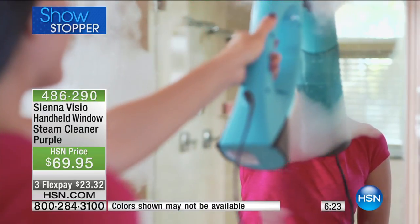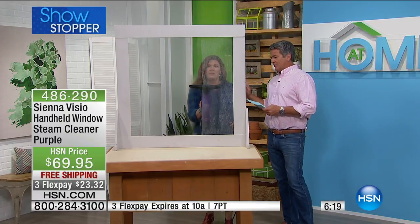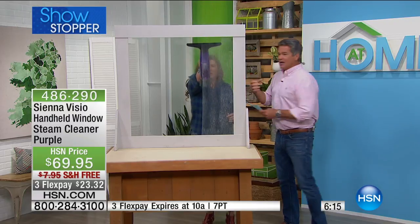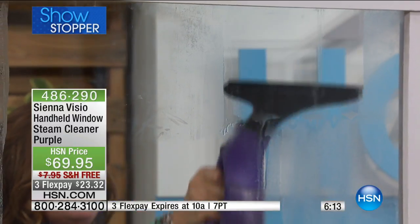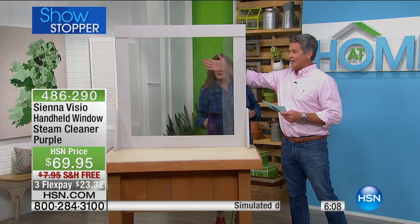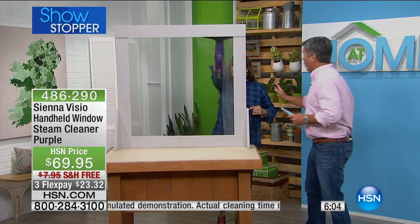It's so great. And you know what I love too is for a lot of folks at home, especially some of our senior friends out there, my mom included, she doesn't want to have to spray, wipe. This is a one shot deal. The steam comes out, and you can see how beautiful and clear that is. It melts away whatever it is. And by the way, indoors or outdoors.